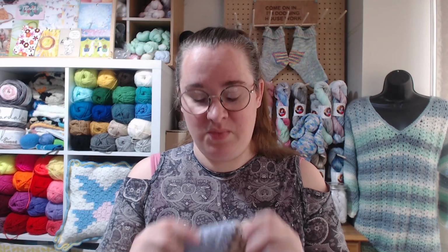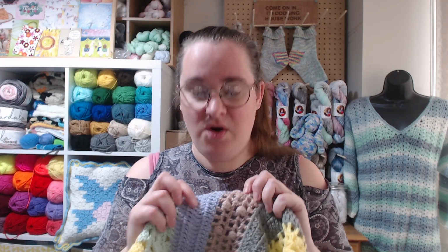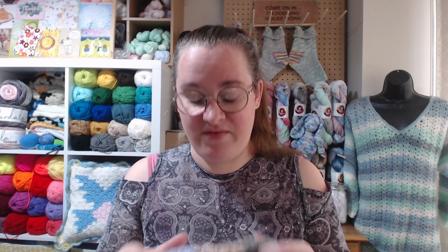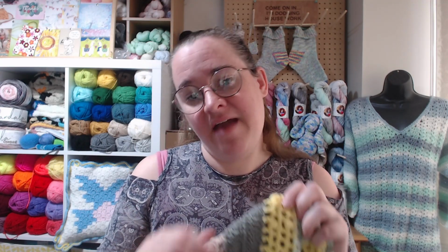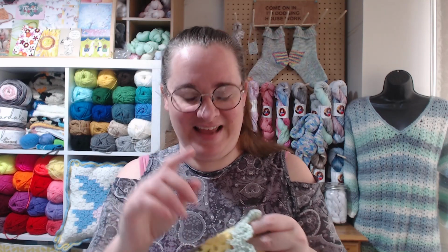What I ended up doing was adding an extra row on the solid section where I shouldn't have done. And then because I'd added the extra row there, I added the extra row next, and yeah, my stitch count was so out. But it's okay because it's got the same amount of stitches on each side, so I'm okay. But yeah, the stitch count was out.